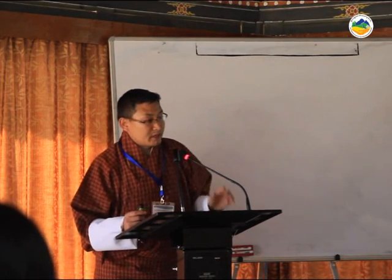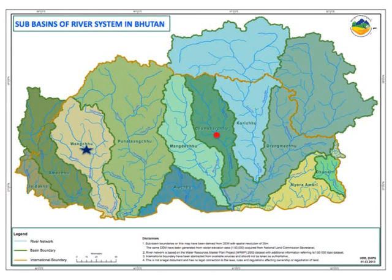Before we really go on to the technical aspects, this is a map of Bhutan, as you can see, and then the watersheds and sub-watersheds, also sub-basin that we have. And I don't know how much our international participants know. We have 4 major basins and sub-basins. We are here in Bhutan, the red one.